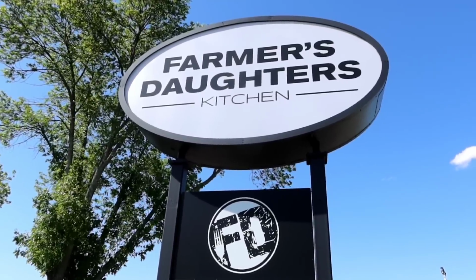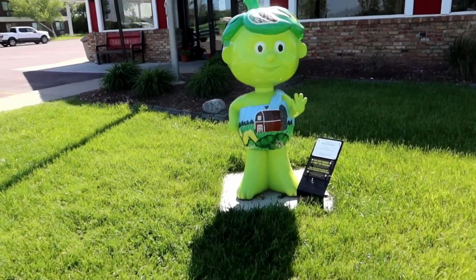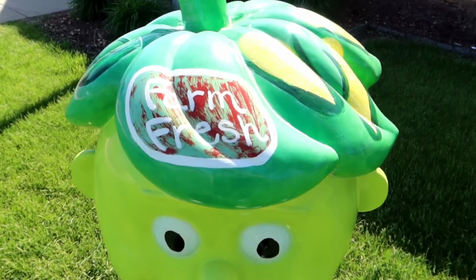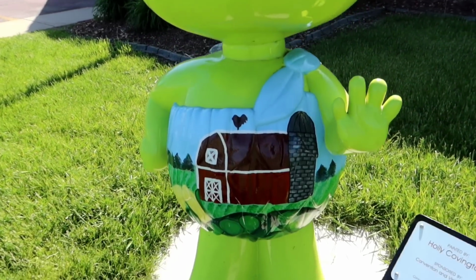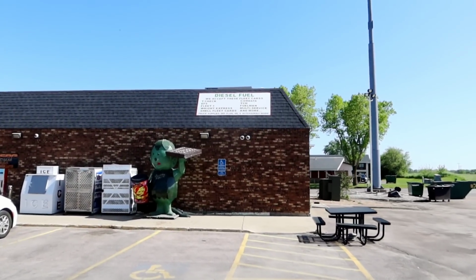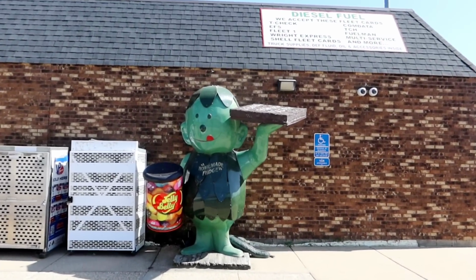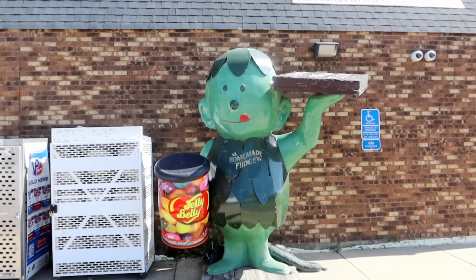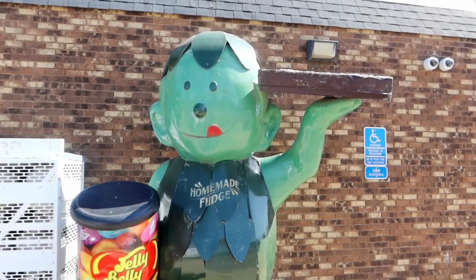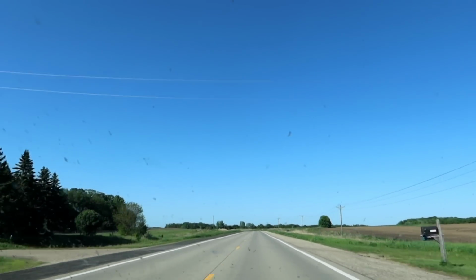Over here at a restaurant called Farmers and Daughters, they also have one. He's got a little farm painted on his chest. Farm fresh. And then over here at the Shell station, it's not exactly the same type of Sprout, but they have a giant fudge shop, and their logo is basically Sprout on a big piece of fudge. And jelly beans. So now we're heading over an hour, almost 2 hours north to the town of Le Sueur.